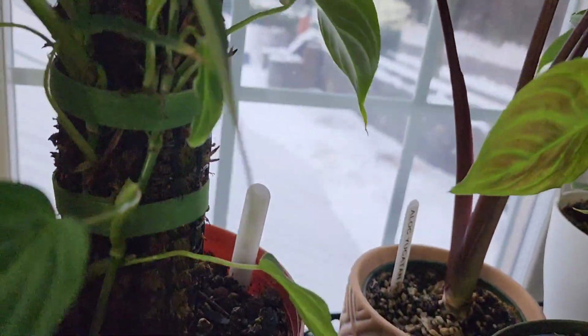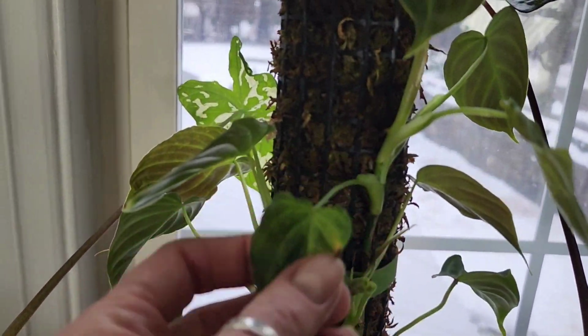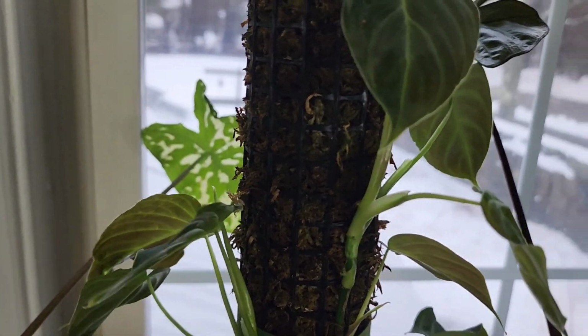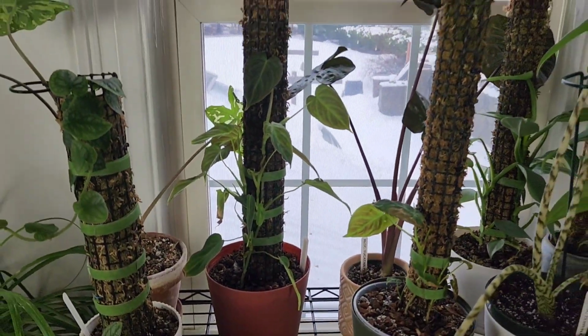And unfortunately, I only have these two pieces and I put them right beside each other. I kind of wish I had done one on the other side of the pole, but I didn't. This leaf right here is rough. I think I'm going to, well, I just did. So yeah, this is my Philodendron Splendid, again on a homemade pole. So I have 3 homemade poles on this shelf.